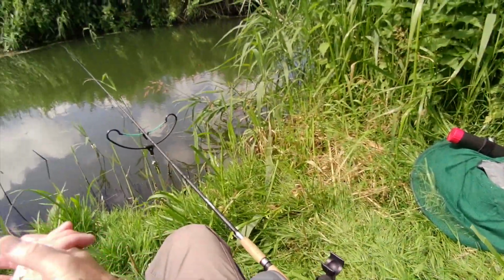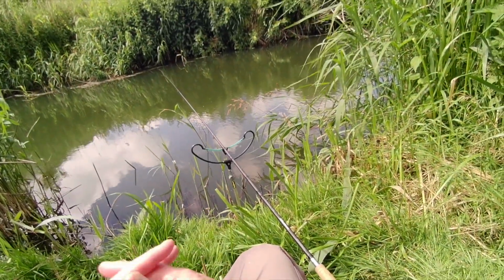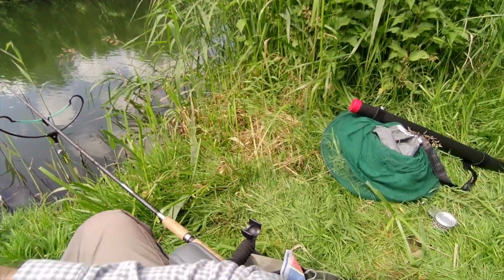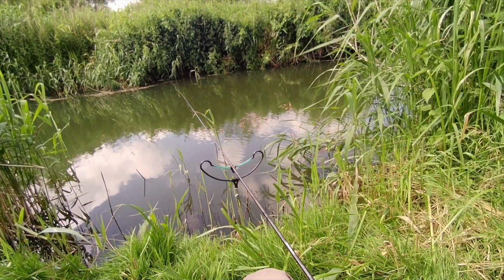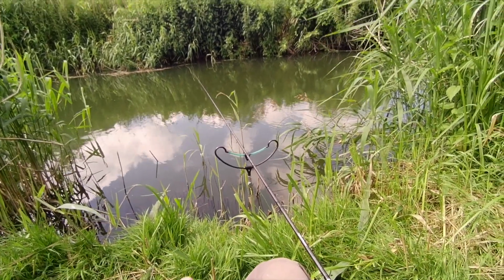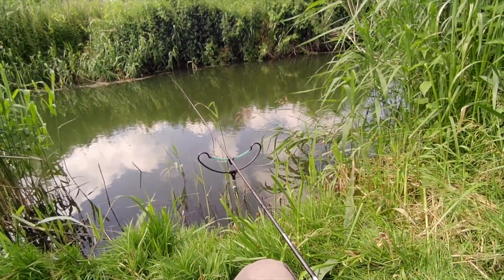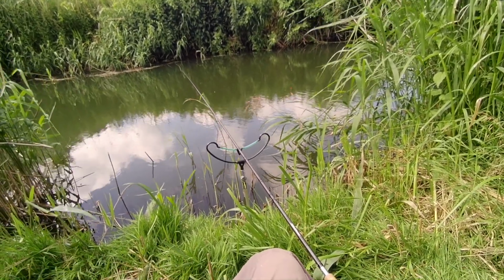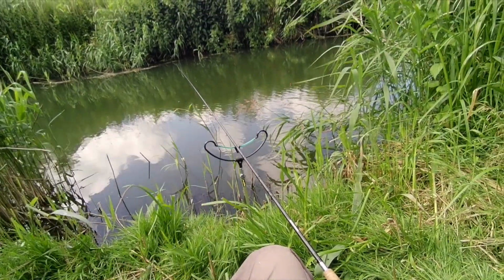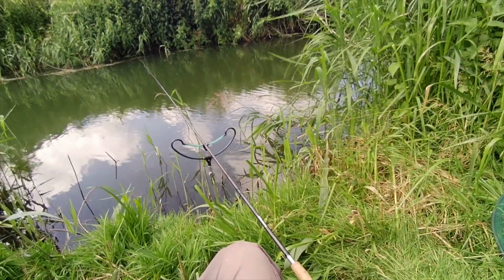I was optimistic today. I bought my keep net. Now, I cannot remember the last time I used a keep net. Probably goes back to my youth. And I don't think that one has ever been used. I bought it at some point thinking I might need it, but with most commercials now not allowing keep nets, not that I'd want to use them anyway. I never use it, but in the hope that I may start catching silvers here, I thought rather than putting them back into the same spot, as I'm fishing just under my rod top, it may be a good idea to use a keep net, so I bought it. I'm not sure it's going to get used.